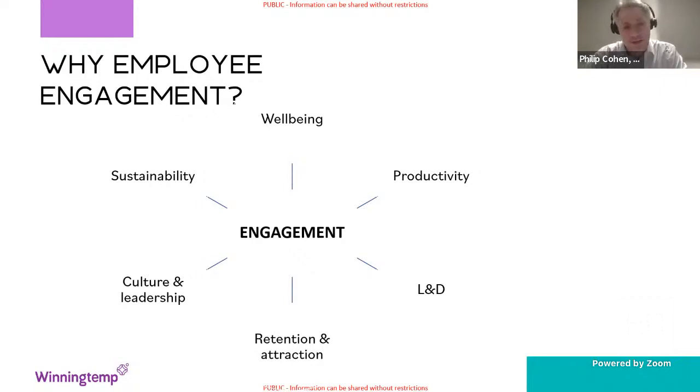Lastly, I think the Cinderella in the room here is L&D, learning and development, training. I think it really doesn't get the attention it deserves in terms of its relationship to engagement. But there is a lot of evidence to suggest there is a link. For example, in early 2020, LinkedIn put out some research showing that there'd been an uptick in the number of vacancies, the demand for L&D professionals. And it's easy to see why.